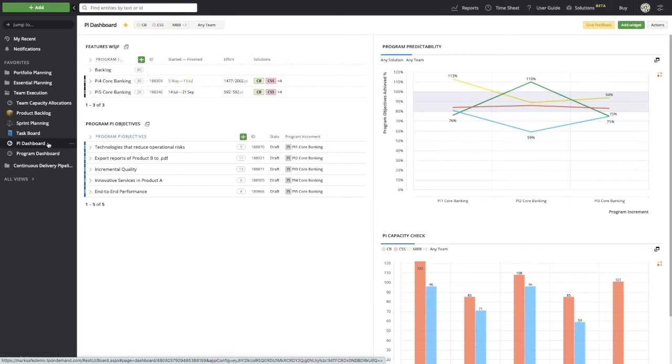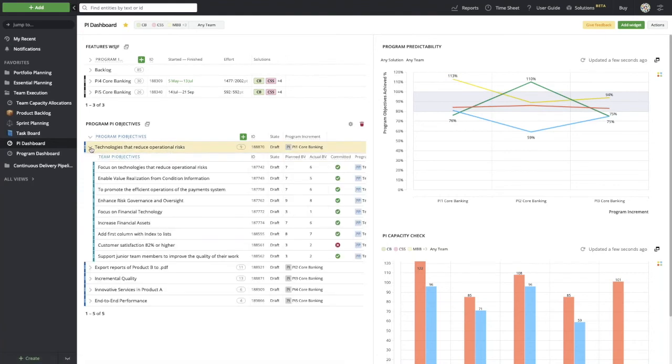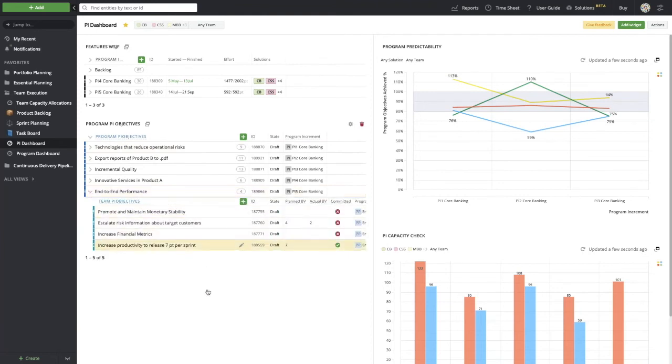Finally, a couple of dashboard views that allow us to track how well we're doing and really gauge if we're doing that in a proper way. The first one is, as Rune talked about, being able to take those objectives and break them down. So I've got program objectives, and we've broken them down into my team objectives here, so I can see the projection for what the team should be delivering.